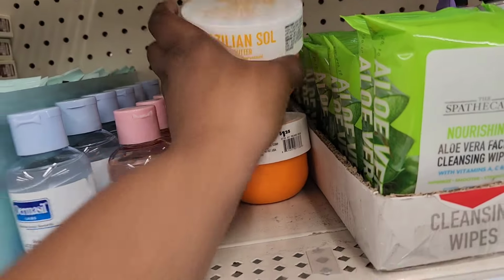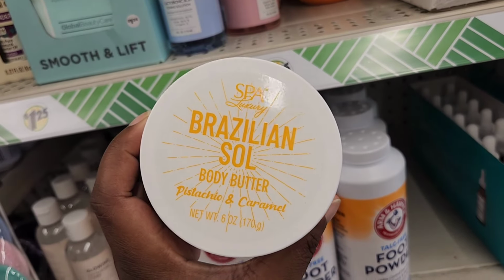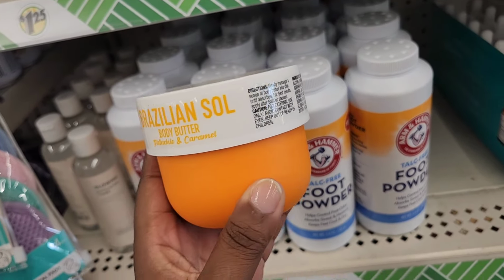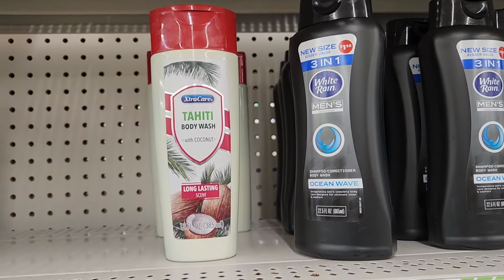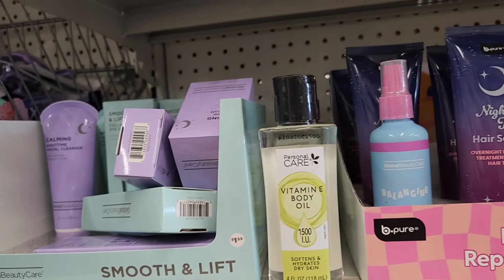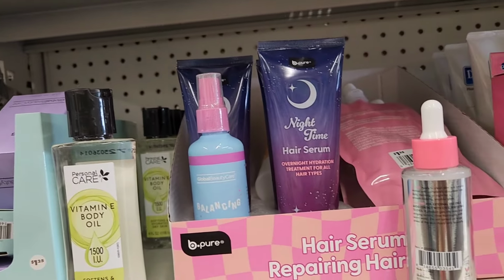Now, for their newest Sol de Janeiro dupe is this Brazilian Soul Body Butter. This does smell like the Five Below version, except it's cheaper for $1.25. That Tahiti body wash is definitely an Old Spice dupe. It does smell like it, it's just less of a fragrance to it.